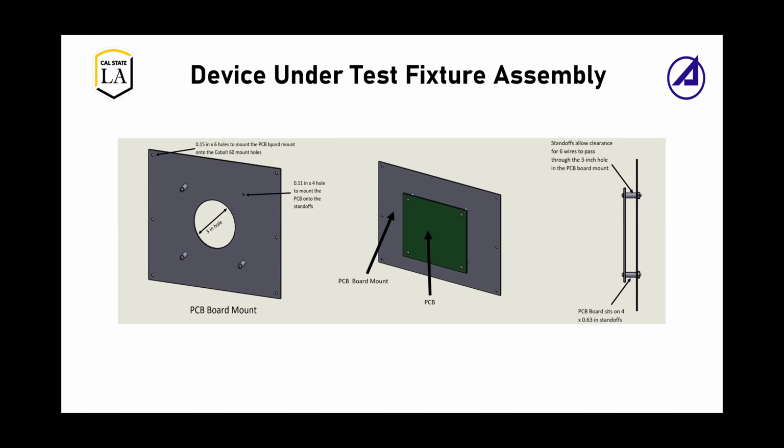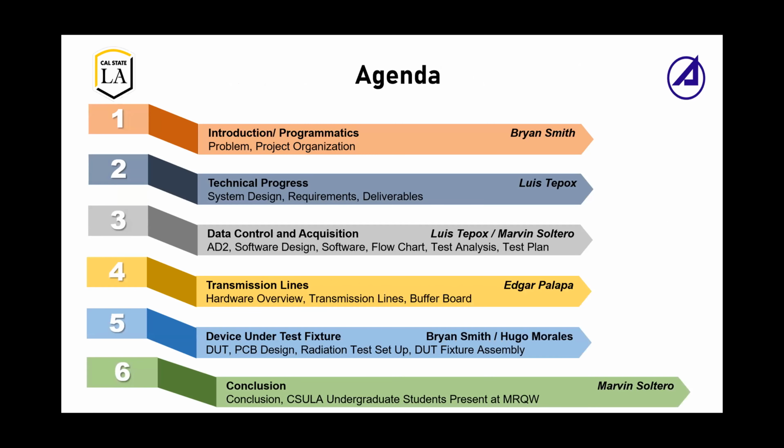In the middle, you see the assembled test fixture. The green part would be your PCB, and the gray part would be your PCB board mount. On the right, you're able to see the standoffs that we used in order to raise the PCB up a little bit to allow the user for any interface they need. For example, like connecting the SMA connectors or connecting the voltage. Next slide, please, and I'll pass it on to Mark.